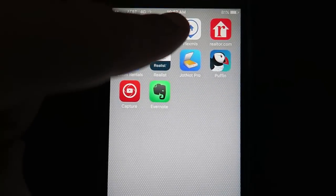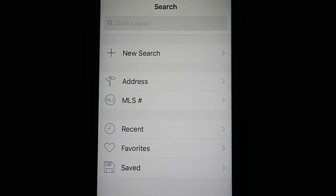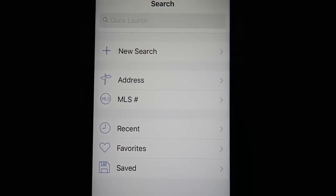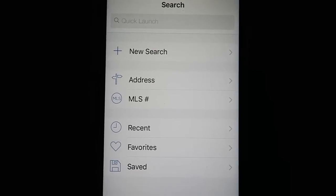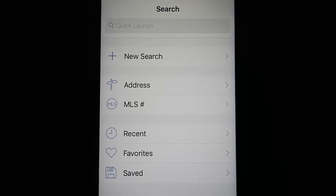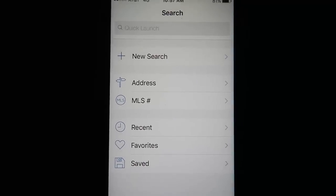My MLS system has an app to access all the MLS records, which is absolutely fantastic because having direct MLS access makes such a big difference in your ability to see what's really going on, both closed, active, withdrawn, expired.